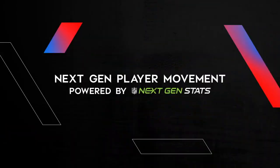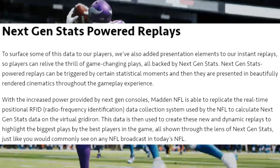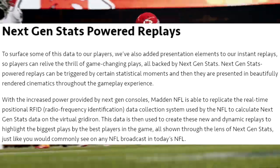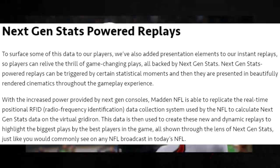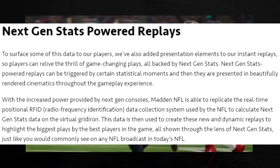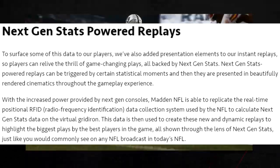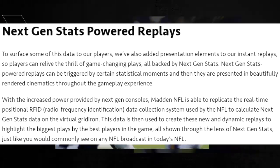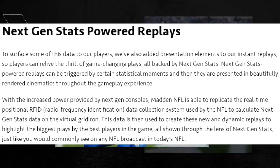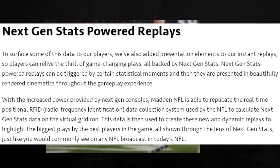Next, we have the next-gen stats powered replays. Now, this did look really cool in the trailer to me. It said, to surface some of this data to our players, we've also added presentation elements to our instant replays so players can relive the thrill of game-changing plays, all backed by next-gen stats. Next-gen stats powered replays can be triggered by certain statistical moments, and then they are presented in beautifully rendered cinematics throughout the gameplay experience. With the increased power provided by next-gen consoles, Madden NFL is able to replicate the real-time positional RFID, the radio frequency identification data collection system used by the NFL to calculate next-gen stats on the virtual gridiron.